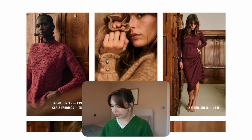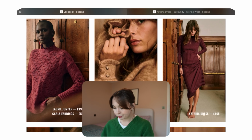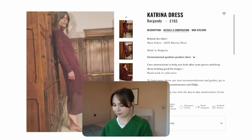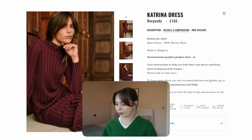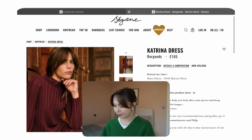I quite like the Katrina dress. I'm guessing this is viscose. Oh, it's merino wool. Okay, I like it even better. It looks like quite a thin merino wool, and I like the ribbing. The vertical ribbing I think would be quite flattering, and obviously I love the colour. I do like that one. I think that one would be nice. Similar to the Sammy Nell set, it would be really nice paired with knee-high boots and a longline coat, like the Mederick coat. That would be a go-to outfit for me for autumn winter.